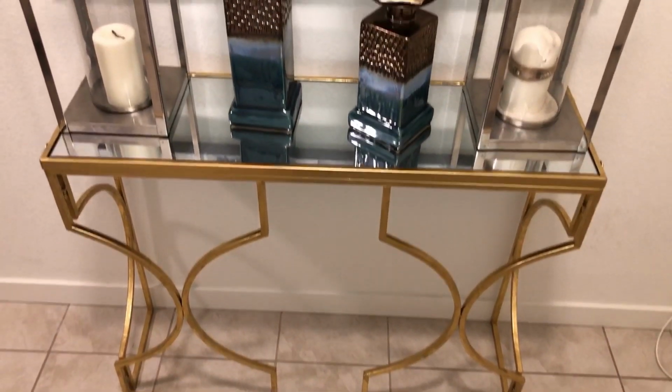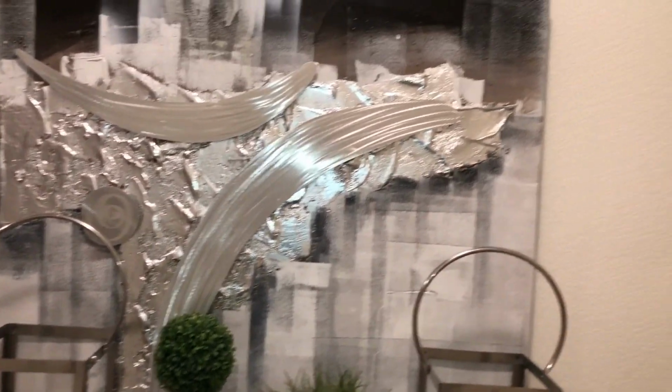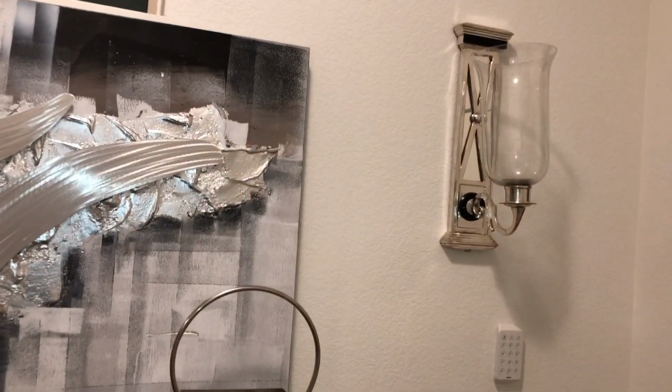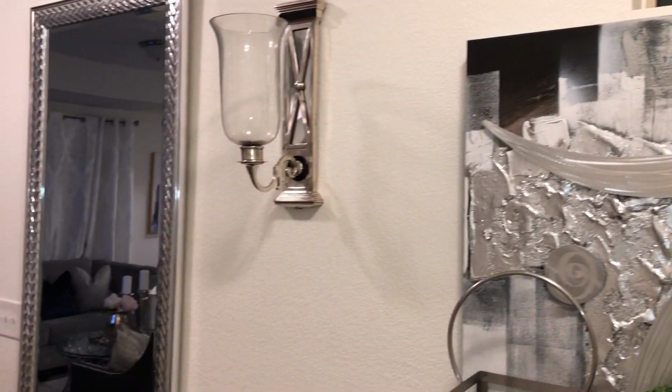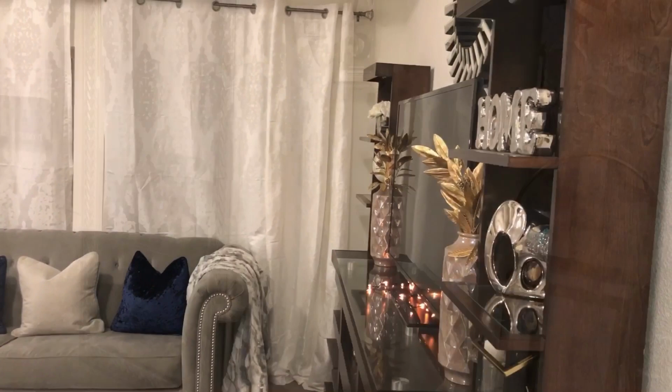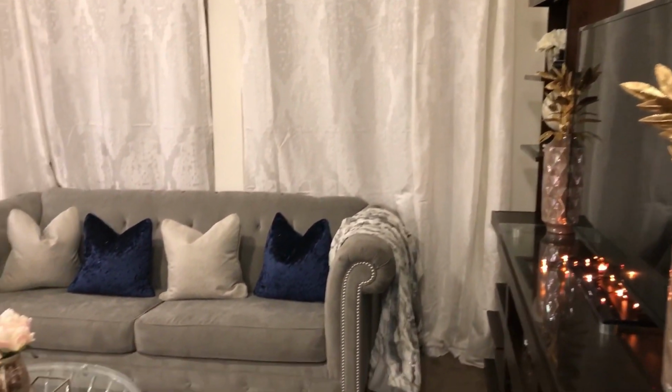I believe, planters. That's what you call them. They're the larger size. And my art gallery or my art piece and the two sconces on the wall. And in the middle of the table, I also have decor pieces just to keep it flowing together.